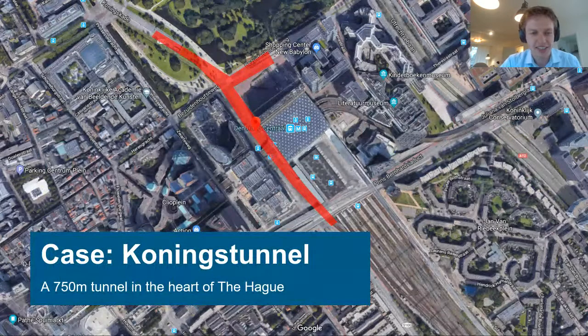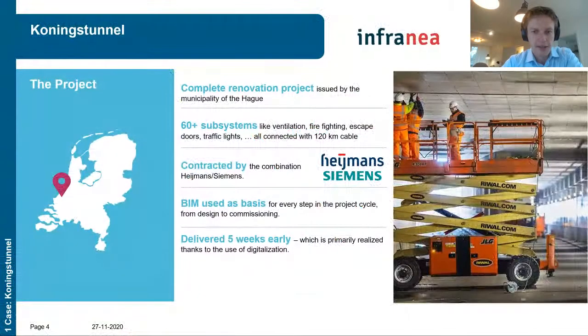The Koningstunnel is a 750-meter tunnel in the heart of The Hague, located underneath the central railway station. It was therefore very important to reduce the commissioning period as much as possible. The Koningstunnel project consisted of a complete tunnel renovation, including all the subsystems in the tunnel. The project was contracted by Siemens and Heijmans, and Infranea was involved in the digitalization aspect of the project.